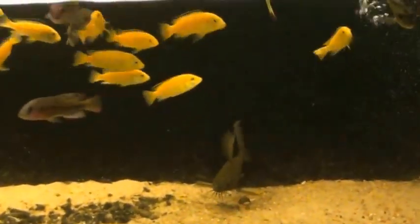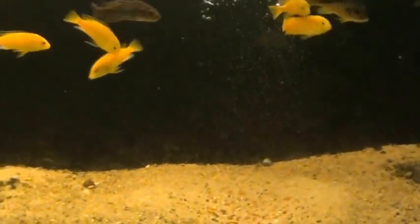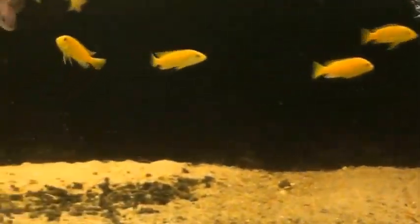So here we are in the fish room, just showing a little bit of what's been stored for the winter here, to get ready to go into the pond this spring.